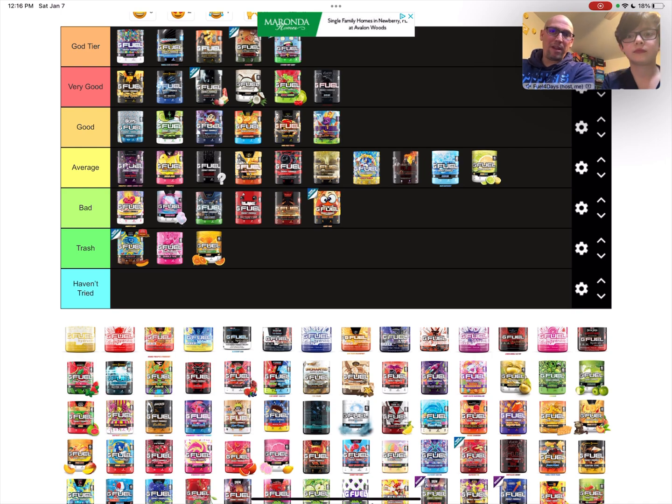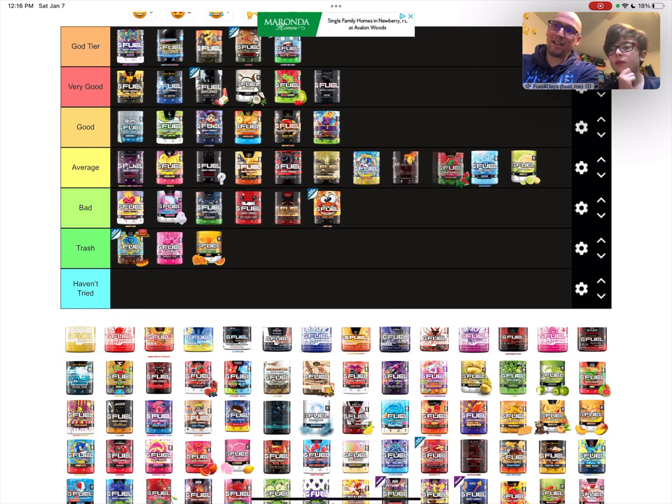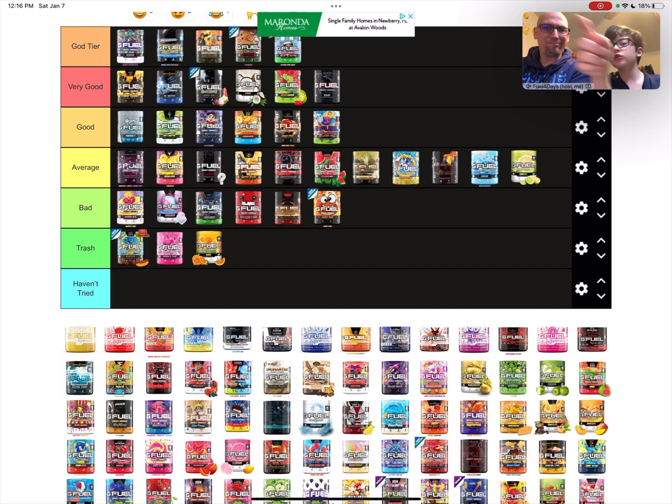Next one is watermelon mint. I love watermelon flavors. This is probably, sorry guys, I thought I was gonna love it, but I don't. It's average. It is above these. Yeah, I think it's above Crimson Tears, but not as good as Black on Blackberry. That used to be in your God tier. What was? Watermelon mint? No, it wasn't. Oh, watermelon. Watermelon's different, not watermelon mint.